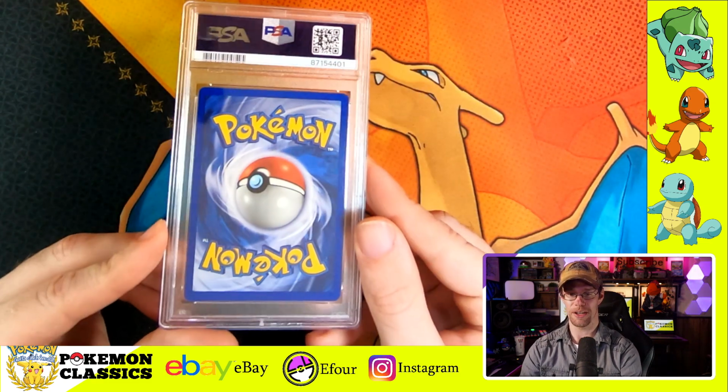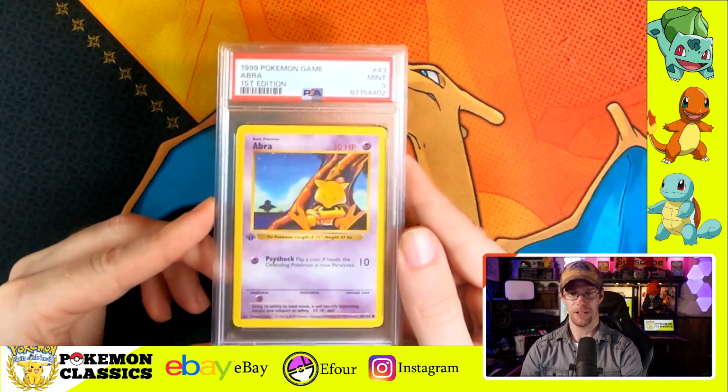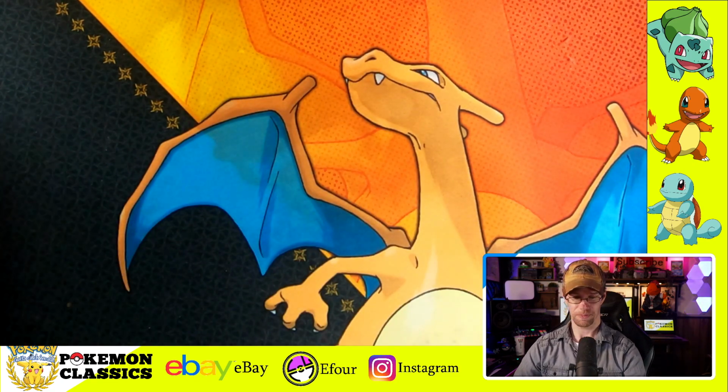So we've got an Abra. The Abra got a 9. Actually sent out 2 of those. Another 9 on the Abra. Abra is one of my favorite commons out there, so I don't mind having a couple extras of those.